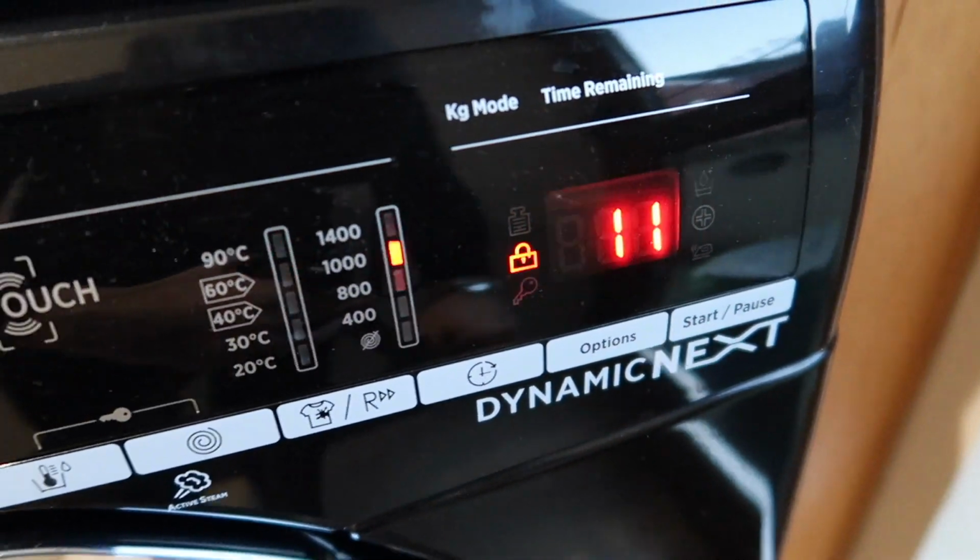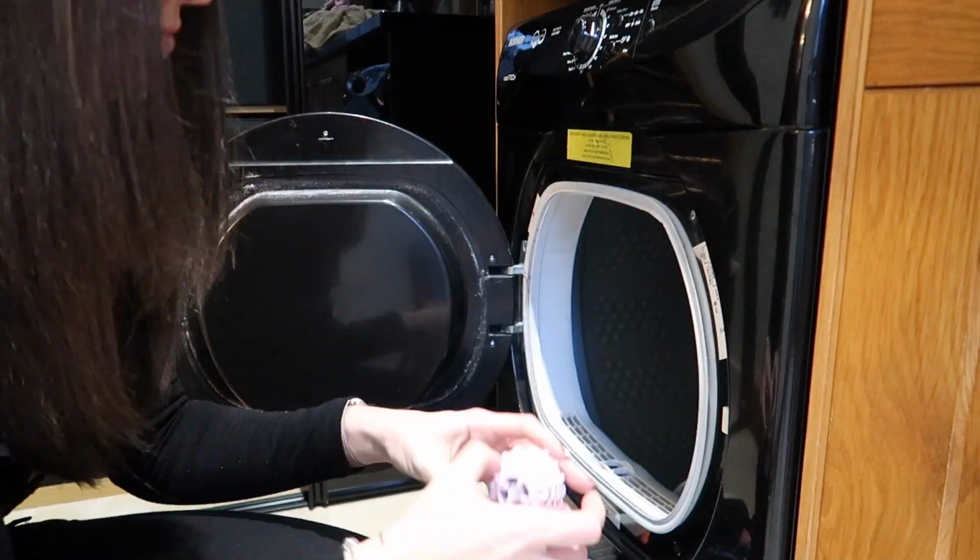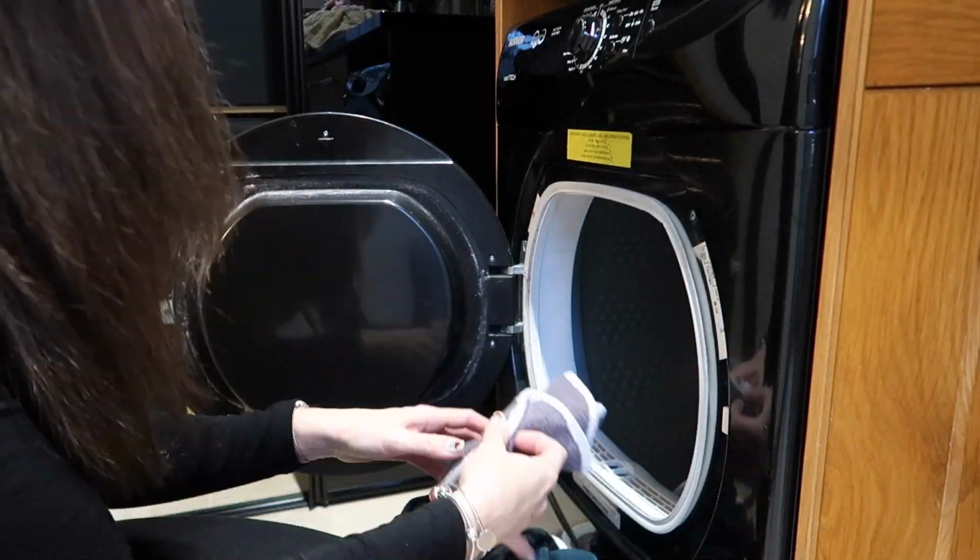I'm putting this on a 60, by the way, because it's a bedding wash. It's on a baby cycle, which basically means a nice long, hot cycle.